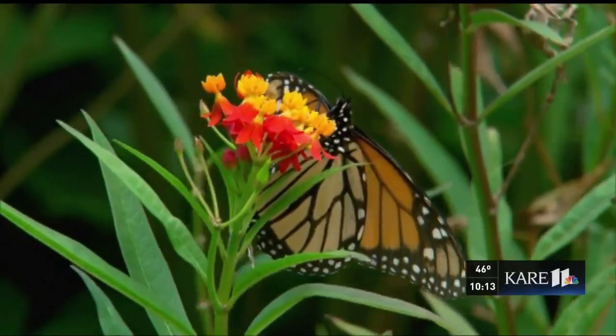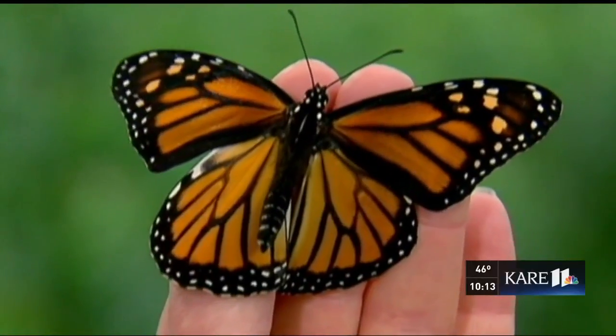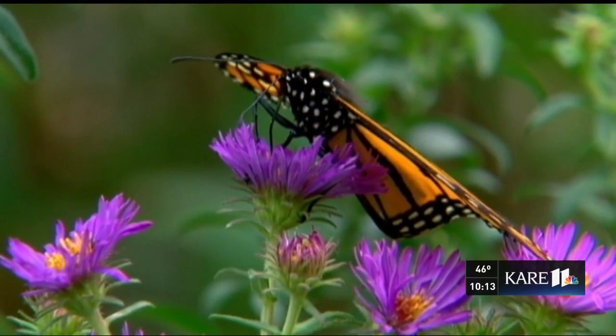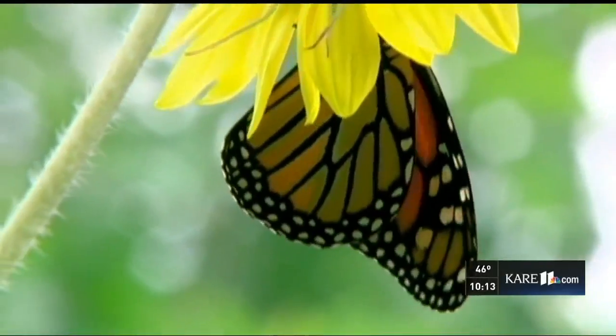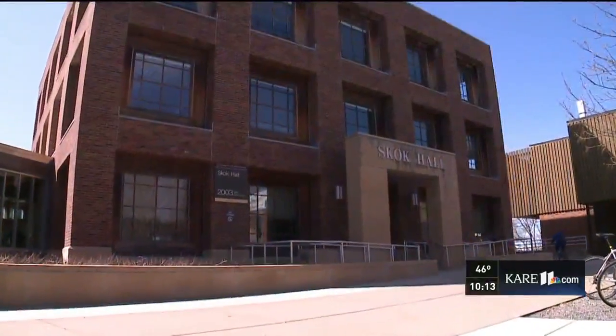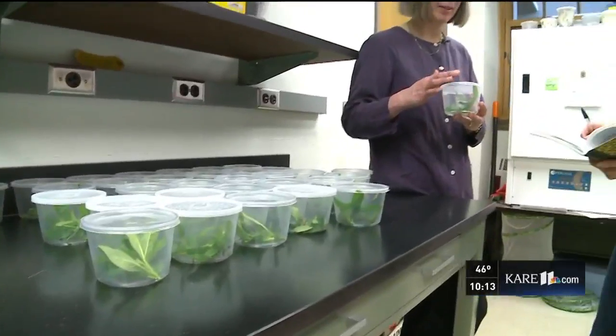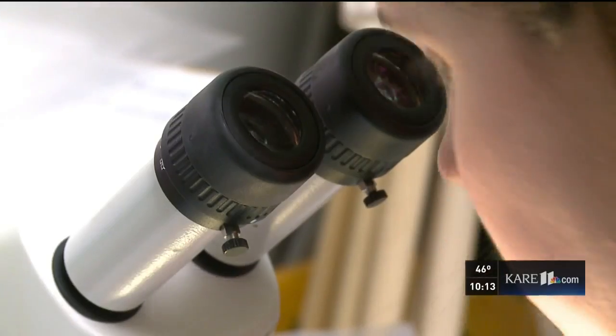People love them. And they sort of are this connection that people have with the natural world. The monarch. It is cherished by most of North America, which is why its continual decline over the past 3 decades has been a major focus at the University of Minnesota. You can probably use some of the offspring of these guys.